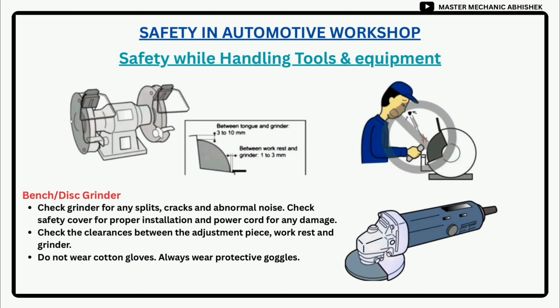Bench disc grinder. Check grinder for any splits, cracks and abnormal noise. Check safety cover for proper installation and power cord for any damage. Check the clearances between the adjustment piece, work rest and grinder.